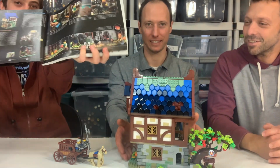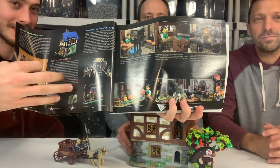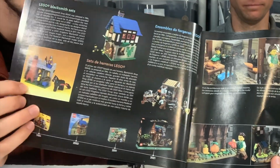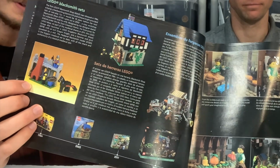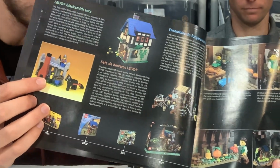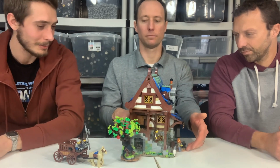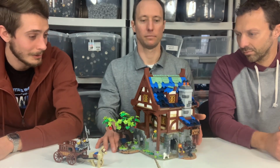But yeah, there's that blacksmith shop we're referring to there, and there's the Kingdom's blacksmith shop, which we showed earlier, right there. And then there's the old blacksmith shop, which we also showed earlier, right there. We were talking about how his hood and cape were unique, but that's the latest blacksmith shop. It has that blue roof. Very nice build. I spent a couple days.